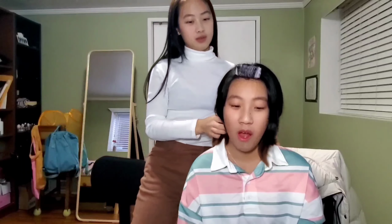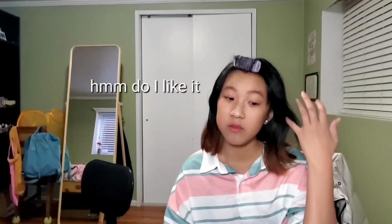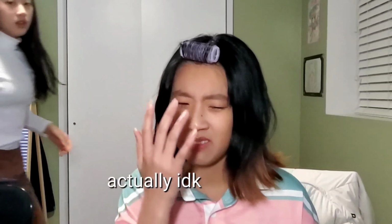Okay, and now we're back and prepared to do her hair. So this is also my first time doing someone else's hair, and it's short hair. So this is gonna be interesting. But I'm gonna try my best and do good. So let me use this brush. Okay, I'll put you in the middle. Alright, let's go. Okay, first.